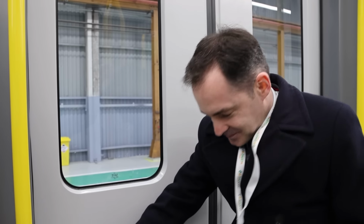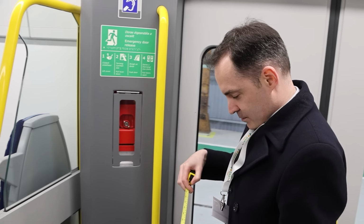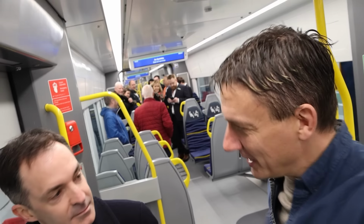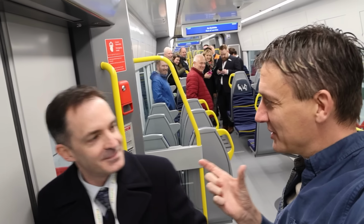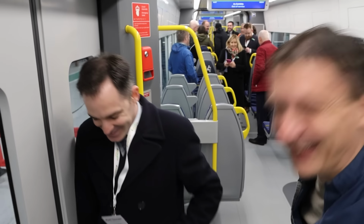260 centimetres. What's that in old money? Oh, about 9 foot, just over 9'7"ish. And again, whilst you're here, remind us, Irish gauge is what? It's 5 foot something? 5'3". Which is, I want to say 1600 millimetres exactly. Because we measured that earlier. We did, yeah, just to be sure.